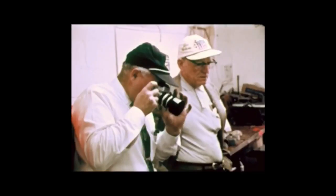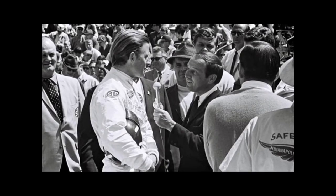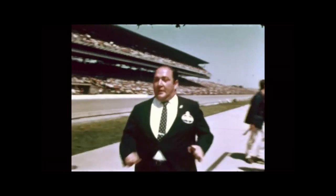Motorsports icon Andy Granatelli built four race cars powered by state-of-the-art turbine jet engines. One of the turbines that ran in the '68 Indy was Lotus car number 70, driven by racing legend Graham Hill, who proved the car's incredible speed by being the first to break the one-lap qualifying record. Hill turned four blistering laps at an average of 171.208 miles an hour, a new track record.